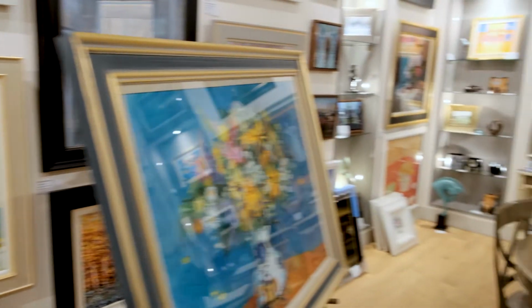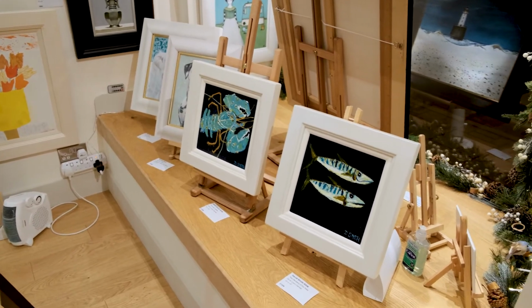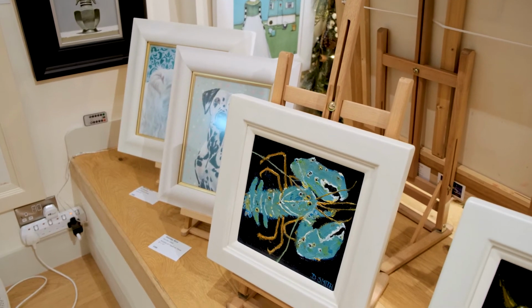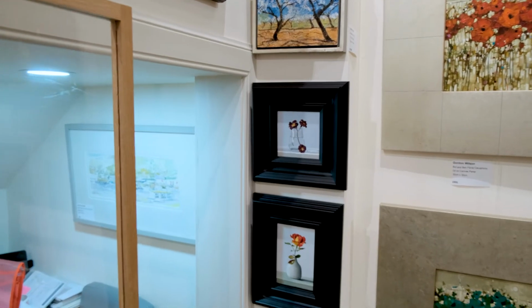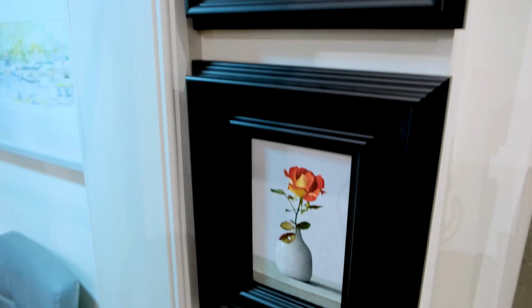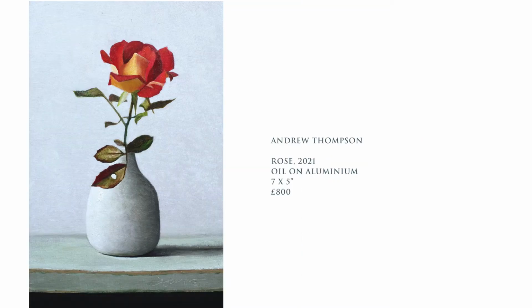Look around here, Tom, just to look at these 2, brand new in for the winter show. 2 Denizens of the Deep and a fabulous turquoise lobster, which would just go beautifully in a kitchen in particular. We've talked about Andrew Thompson, who we've sold lots and lots of paintings for. Look at the 2 lovely paintings which have just arrived here. We've got the rose at the bottom, we've got the primula at the top. The primula's only £600 and the rose, I think, is £800.